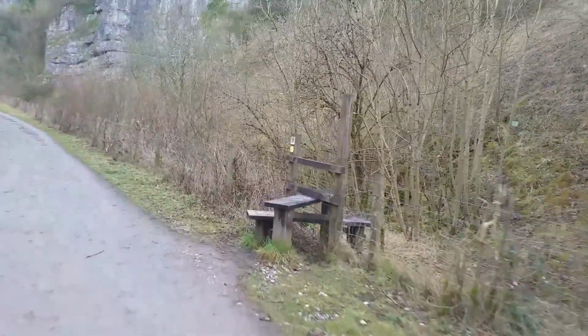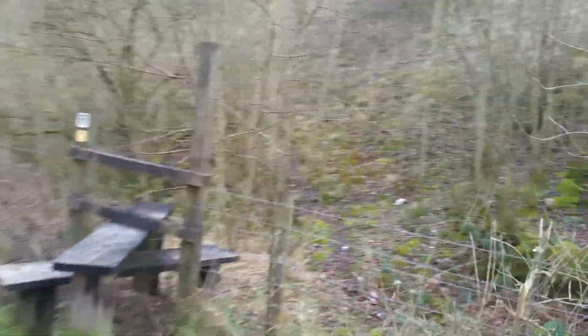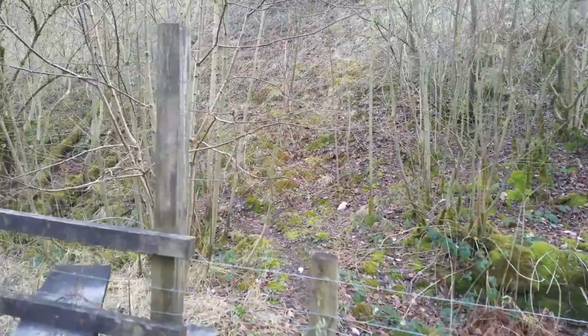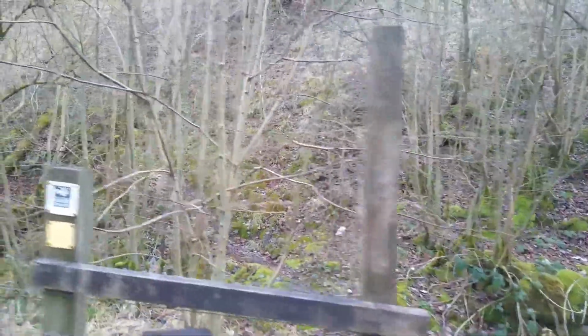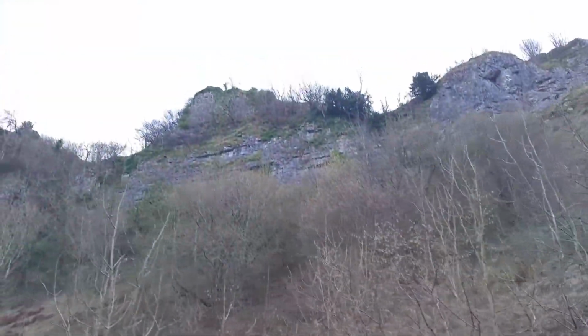So where's that going to really take you to? Oh, there's a little bit of a path there, isn't there, but it's a bit dodgy. It doesn't really go to anything. No, unless it's a rock climber's thing, I don't know. Might be. That path is not really going to anything, is it? No.